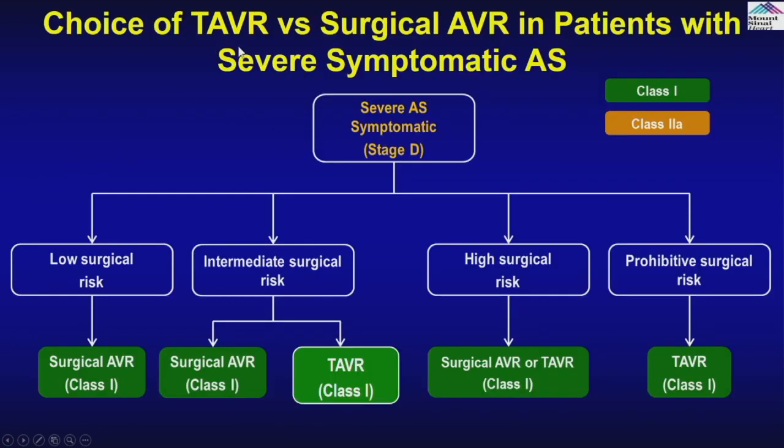And coming to the choice of TAVR versus surgical AVR in AVR patients, I think I've made it very clear that most patients, with prohibitive surgical risk, high surgical risk, or intermediate surgical risk based on the guidelines, everybody can get TAVR. The only thing, low risk on the guideline, was supposed to be surgical AVR, but with the recent trial that just came out, even the low risk right now would be TAVR.